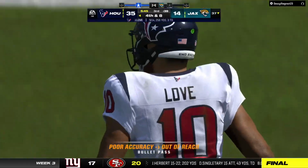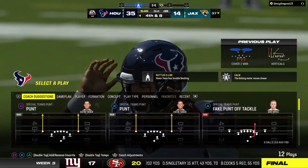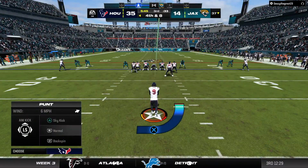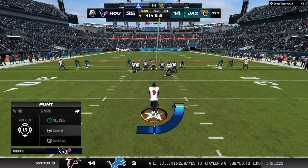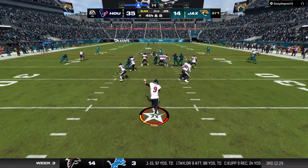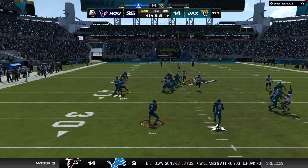And it's incomplete. Took a shot, couldn't connect. They decided the opportunity was there and launched a deep ball, but he was unable to get away from the defender. Couldn't create space, couldn't uncover at the end of the route, and that one winds up incomplete. Now on fourth down, on is the punt team sending this one away.